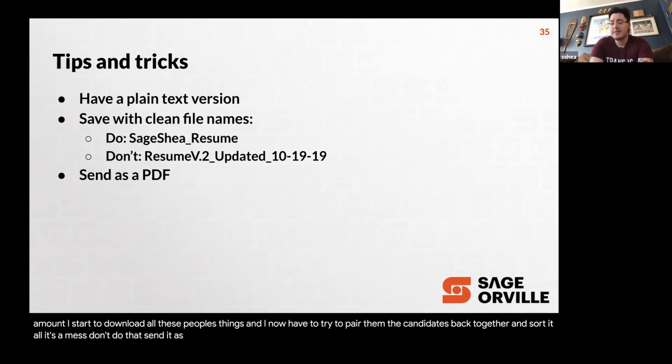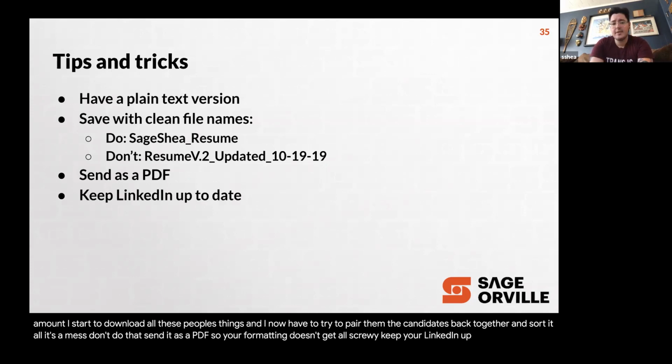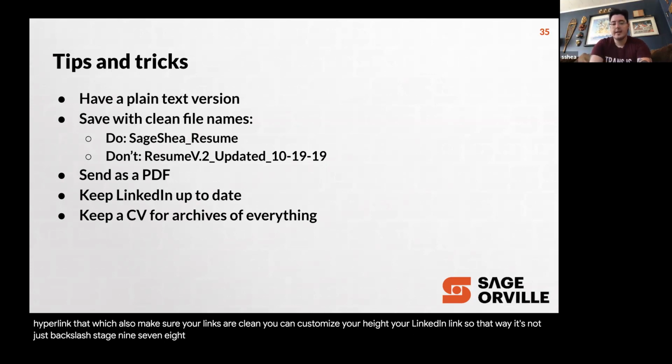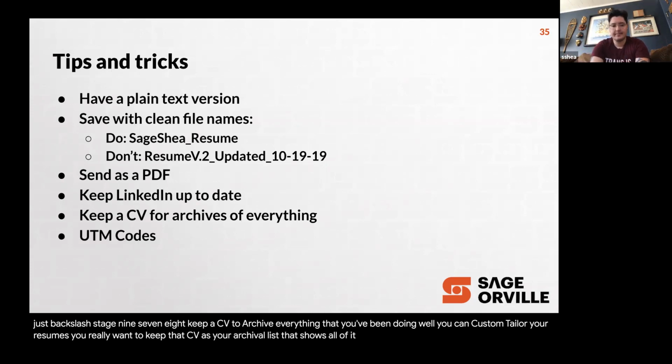Send it as a PDF so your formatting doesn't get all screwy. Keep your LinkedIn up to date. You can hyperlink that, and make sure your links are clean. You can customize your LinkedIn link so that it's not just /Sage 9783. You can clean that up. So clean it. Keep a CV to archive everything that you've been doing. While you can custom tailor your resumes, you really want to keep that CV as your archival list that shows all of it.